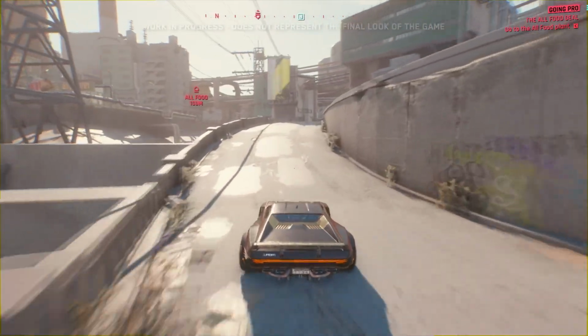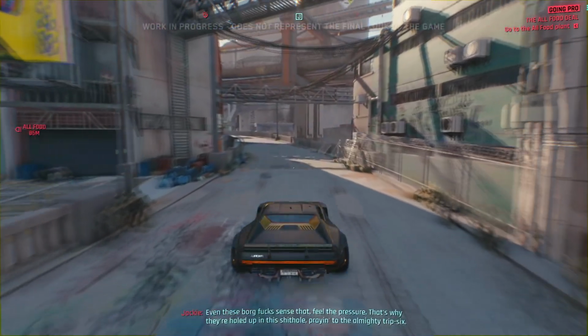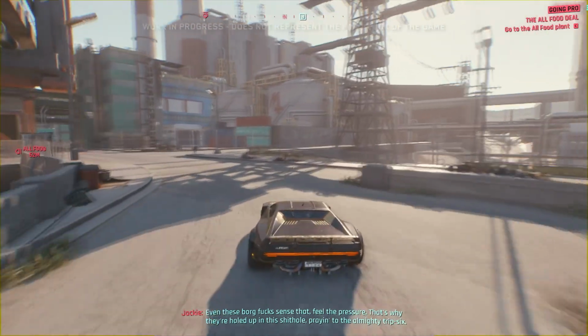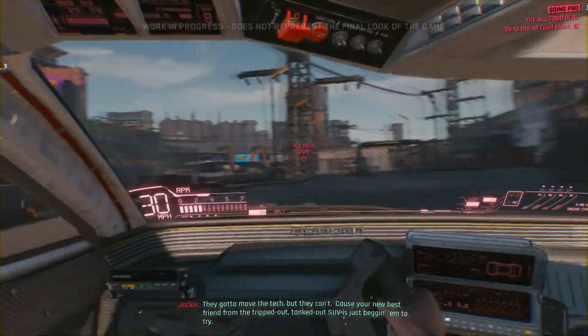I would love to get my hands on the game this year, but I would rather have CD Projekt Red really take their time to make this game, hopefully even surpass the success of Witcher 3. So again, tell me what your opinion is down below. This is of course just the standard edition and it comes with so many cool things.